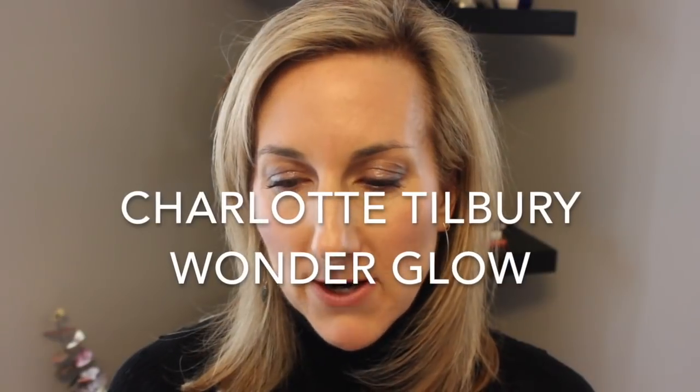The other one, this is another Charlotte Tilbury repurchase, and that is the Wonder Glow. I absolutely love this. It's Instant Soft Focus Beauty Flash. This is something that I use when I want a glowy underbase. I do have the Brightening Glow one, the newer one, but I tend to go for the champagne color of this one.